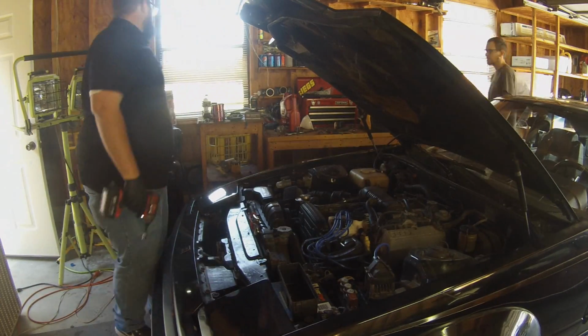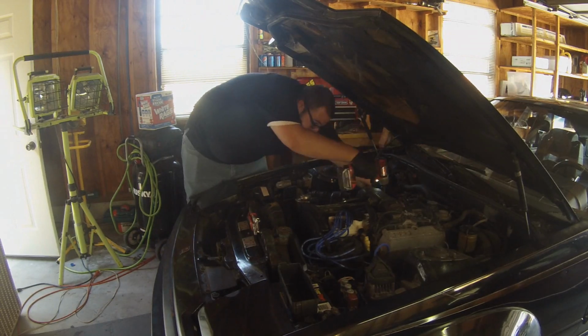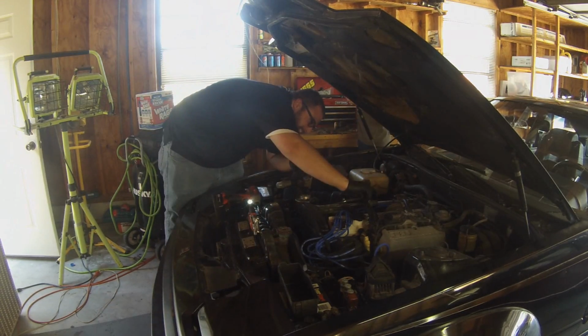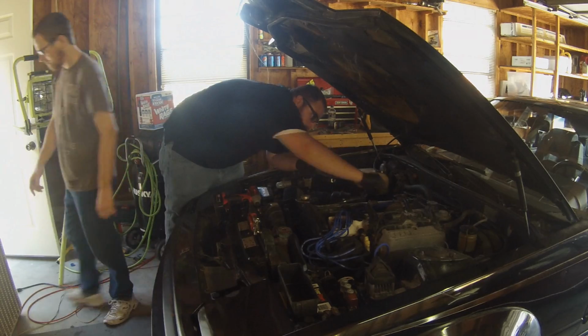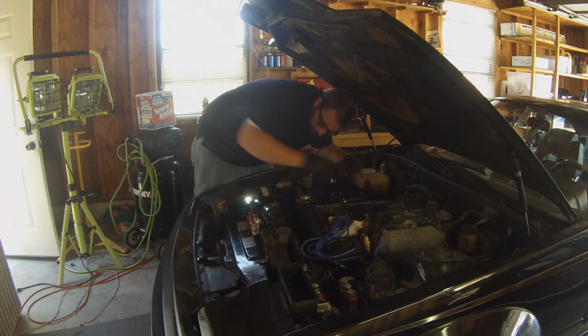Much to my surprise, we get a compression number on cylinder number 1 that is right in line with factory spec. Now we need to remove the intake and anything else that is in the way of the rest of the spark plugs, including the crazy throttle linkage setup.